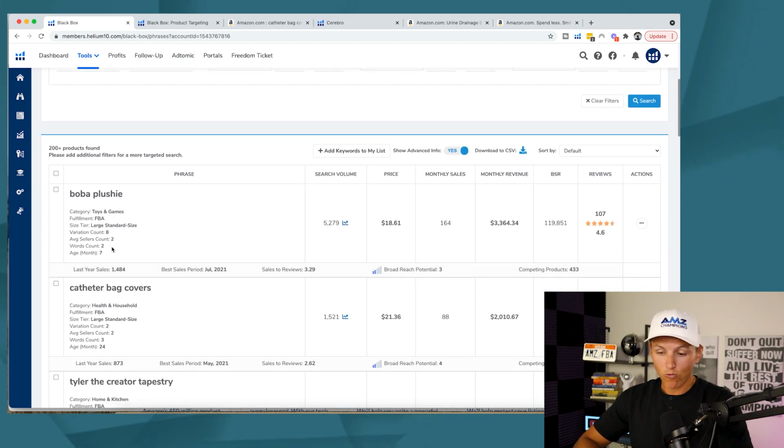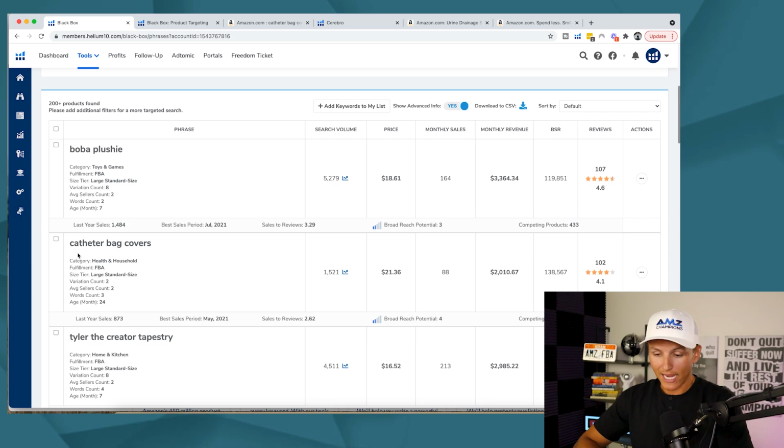And the second one on this list that came up was a catheter bag cover. And I'm thinking to myself, that seems really interesting, but there's decent search. There's 1,500 people searching it. The price is 21 bucks. This seller is doing $2,000. They only have 100 reviews, and it's not the best review. So there's ways to improve that product.